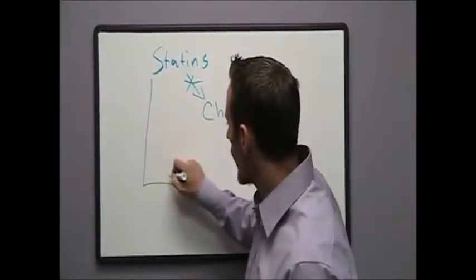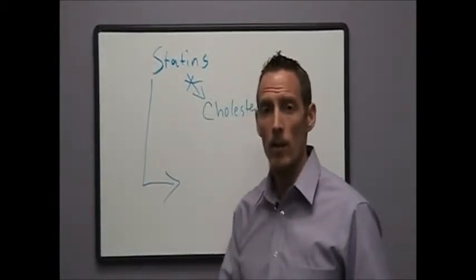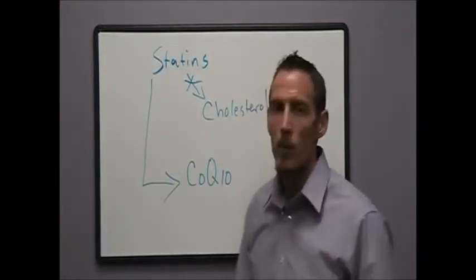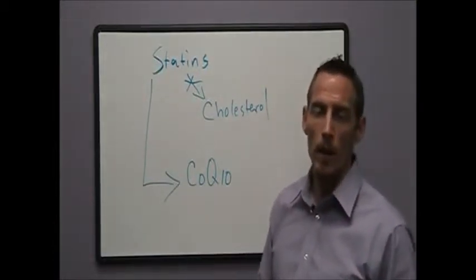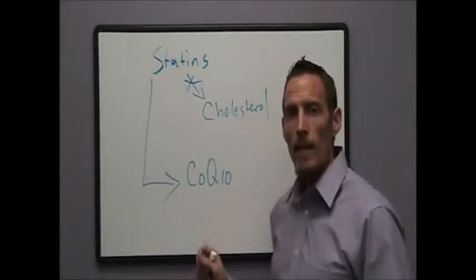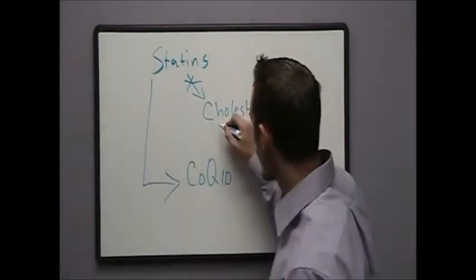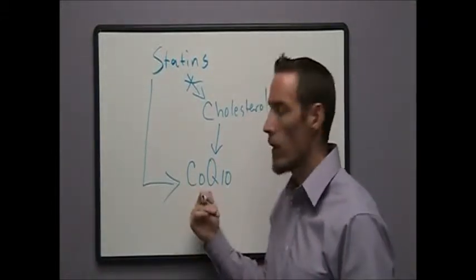The first one is this. The most common side effect of statins is muscular weakness and muscular pain, but there's actually a mechanism where that is induced, and that mechanism is that statins actually deplete something called CoQ10, or coenzyme Q10. You may have seen this. It's a very common supplement that's sold in health food stores. CoQ10 is a nutrient that your body can make, but when you take the statin drug, it also blocks your body's ability to produce CoQ10. You see, cholesterol makes CoQ10. So when we block cholesterol, by default, we block the production of this nutrient.